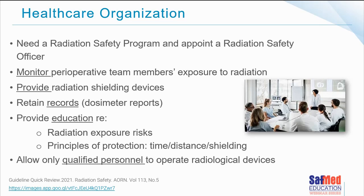From a healthcare organization perspective, of course, the guideline says that we need a radiation safety program and we need to appoint a radiation safety officer. Remember, what I'm describing now of the guidelines is the article itself and the explanations from the US. There are slightly different variances and nuances to the South African guidelines, and we'll talk a little bit about that. We'll touch on it briefly, but perhaps these are things that we need to take into consideration when we're managing our own operating theatres. Should these be aspects that we should be incorporating, and do we incorporate these already?